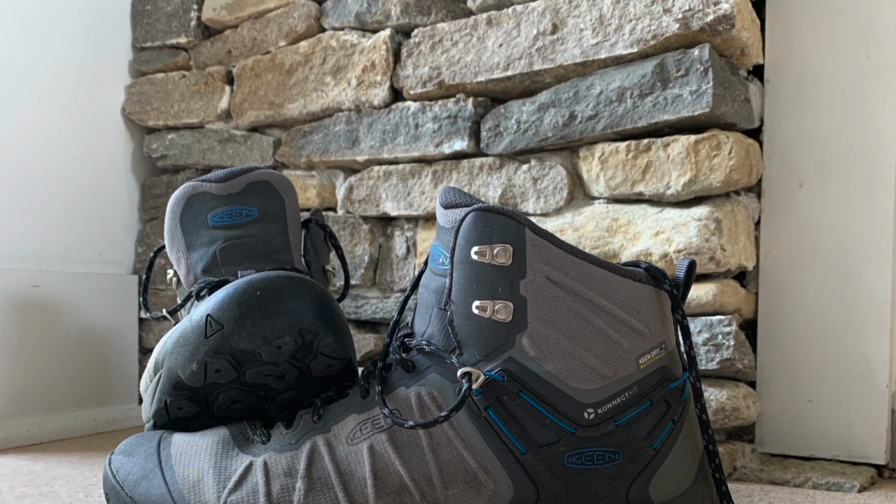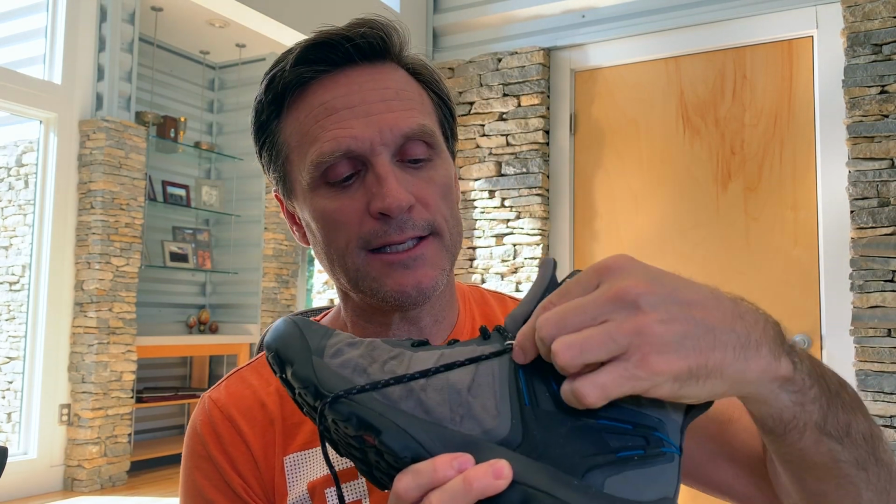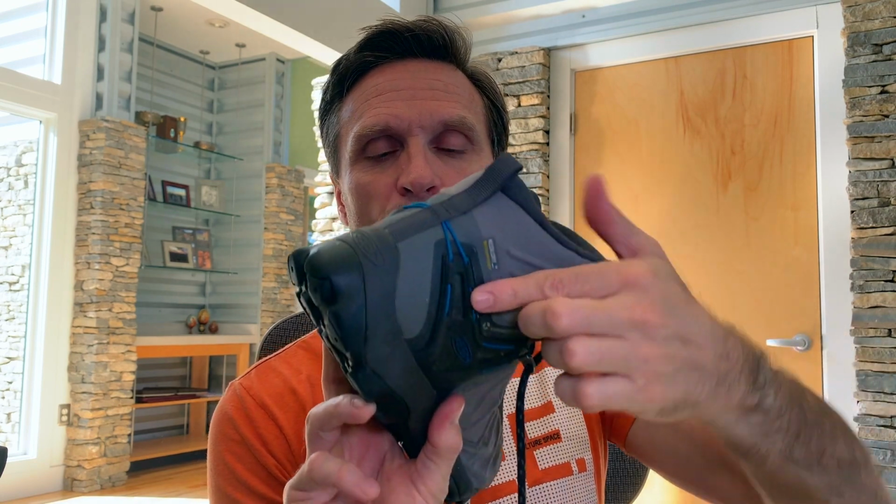So Keen describes this boot as being a performance mesh, speed hooks for quick lacing. They also have their Connect Fit heel, which I've got the boot right here. The Connect Fit heel system is simply attached to the speed laces, the eyelets here, and it's a wire system that runs throughout the heel cup so that when you tighten it, it snugs it down. I was actually quite happy with that feature of the boot. In fact, I would go on to say that the toe doesn't feel splashy in comparison, but it lacks the firm feel that the heel does. But that said, I loved the way this felt.